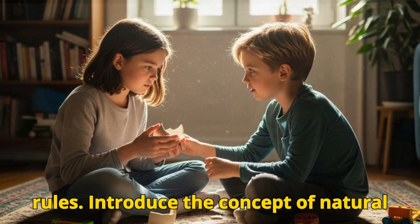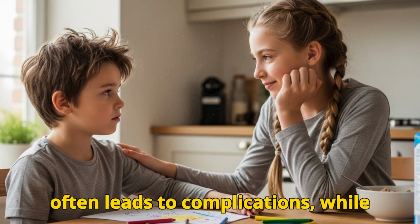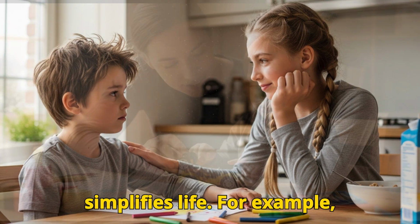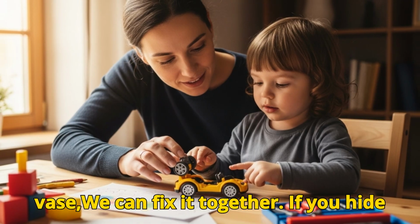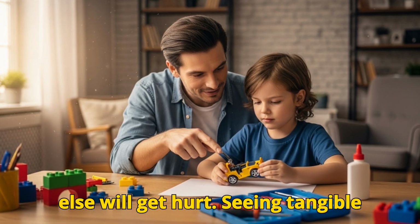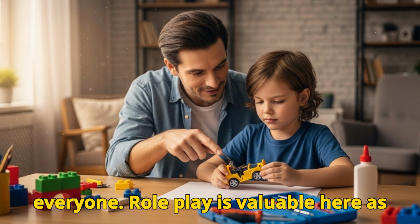Introduce the concept of natural consequences. Explain that dishonesty often leads to complications, while honesty, even when difficult, simplifies life. For example, if you tell the truth about breaking the vase, we can fix it together. If you hide it, the mess might get worse or someone else will get hurt. Seeing tangible outcomes reinforces that honesty benefits everyone.